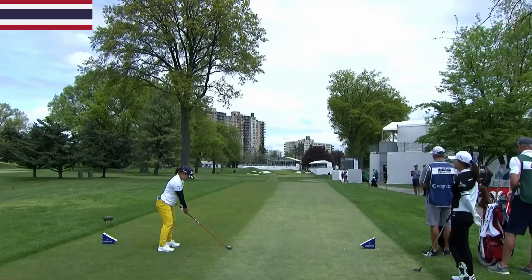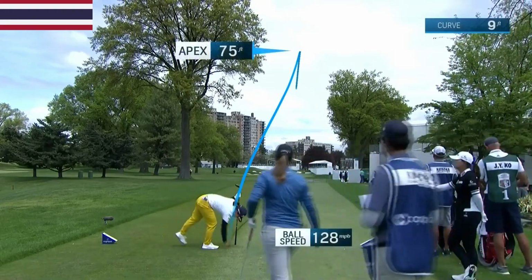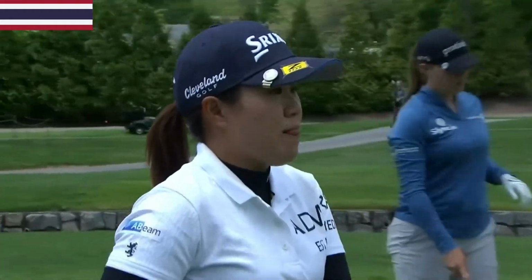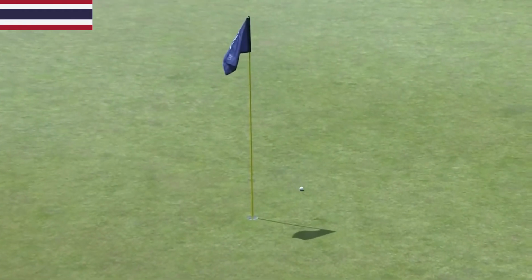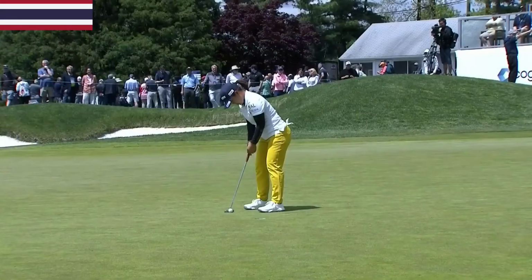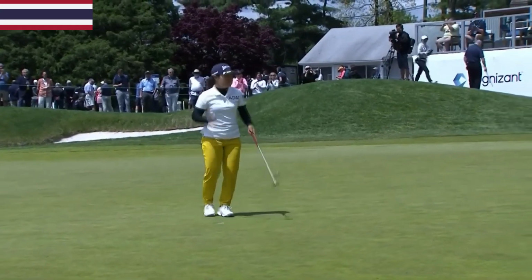Again, just sort of strategic tee shot here. Place it down there into a good position. Pretty flat lie over where she is. She's right at it. Oh yes, right at it indeed. And that for a round of 65. Very impressive. Rock solid.